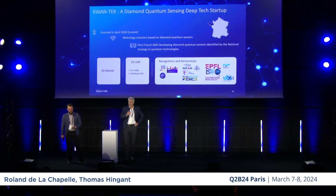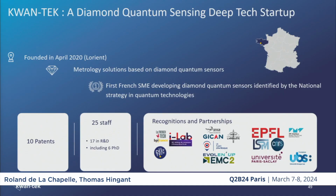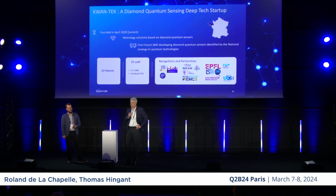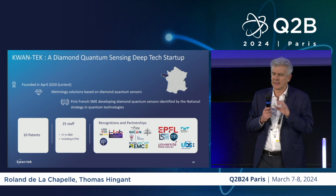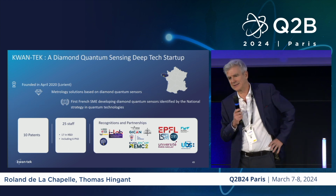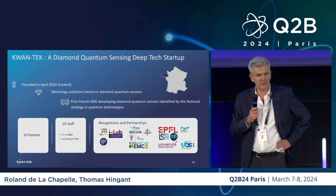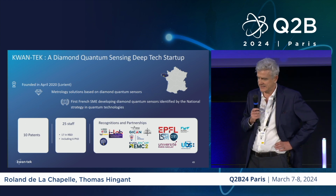Kwan-Tek as such was started in 2020, more as a lab than a company, to be honest. That's why it went bust last summer and was purchased by a recovery fund, in order to relaunch the company. Nevertheless, the previous entity spent 9 million very wisely in building the building blocks on which we are now manufacturing our products, assessing quite efficiently the best market fit for this technology, and finally gathering a team that is now fully experienced, of 17 people in R&D out of a 25 people staff company. 10 patents have been filed, and we've been awarded a number of recognitions by academics and by other entities.